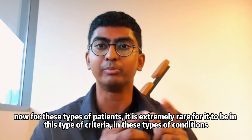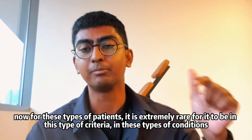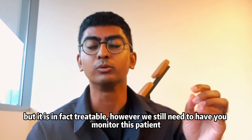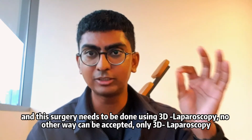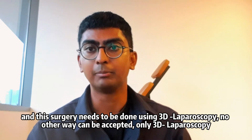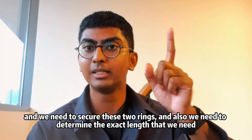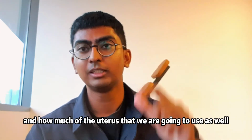Now, it is extremely rare for patients to be in this type of condition, but it is in fact treatable. However, we still need to monitor these patients, and this surgery needs to be done using 3D laparoscopy. No other way can be accepted, only 3D laparoscopy. We need to secure these two rings, and also determine the exact length that we need and how much of the uterus we are going to use.